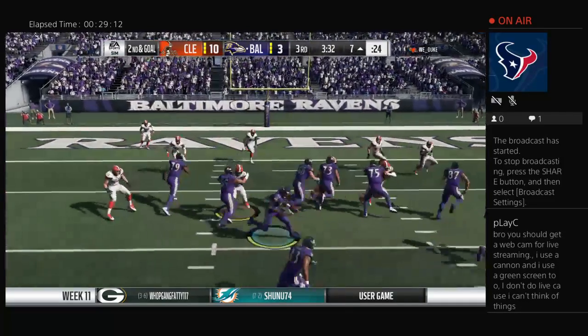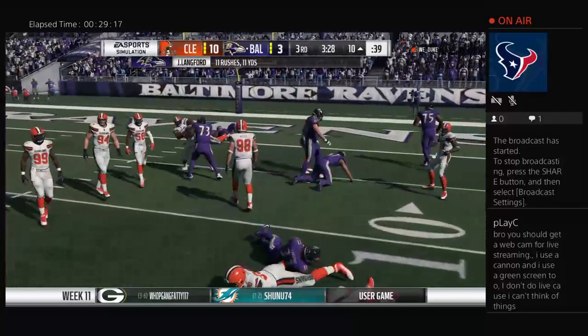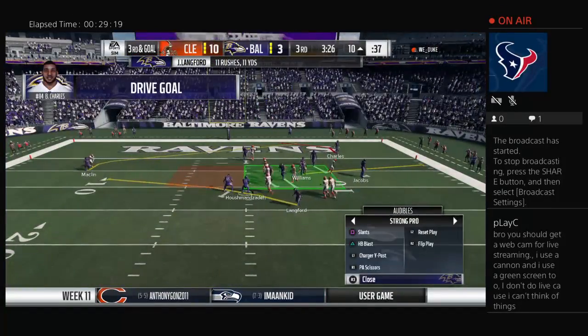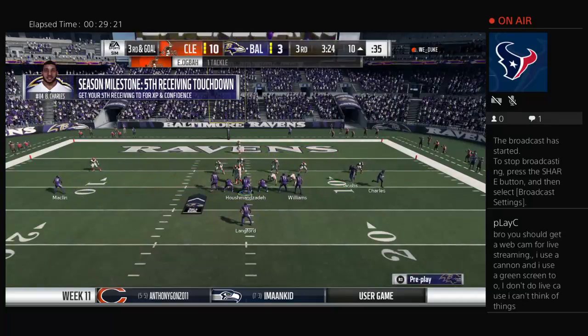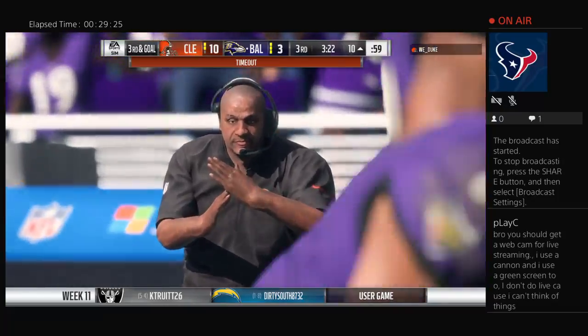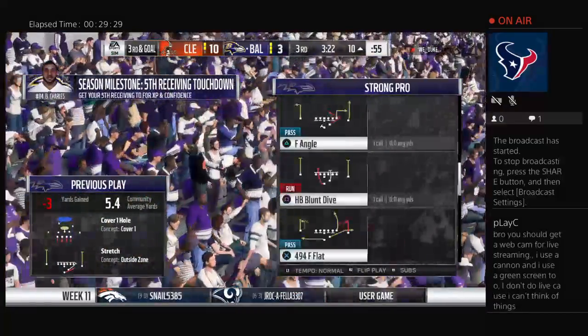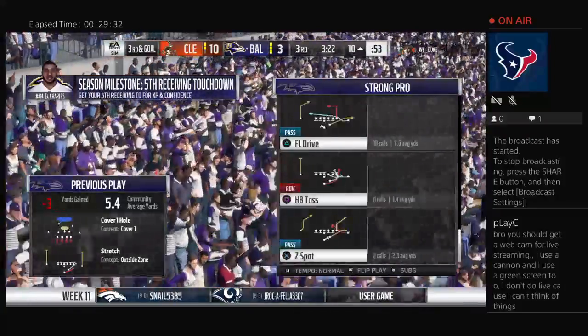On second down, Langford, and they'll be driven back here, losing yardage to the 10-yard line. So he loses 3 yards there. Now third down, and a timeout called defensively by the Browns. It's just their first, so 2 remaining as they burn 1 here in this third quarter.